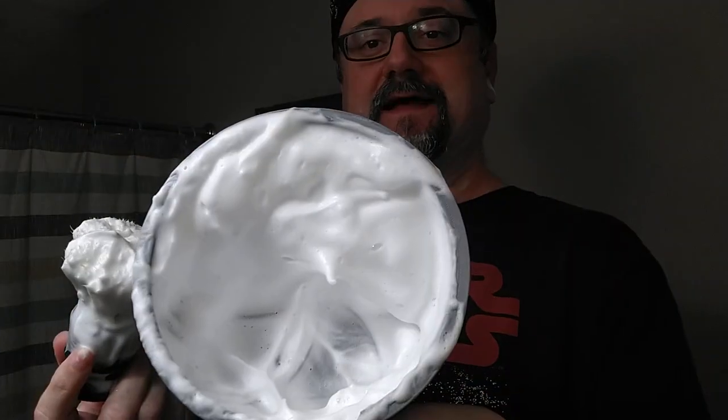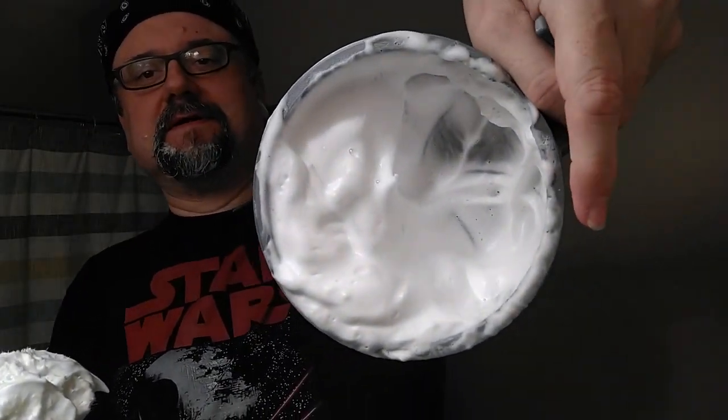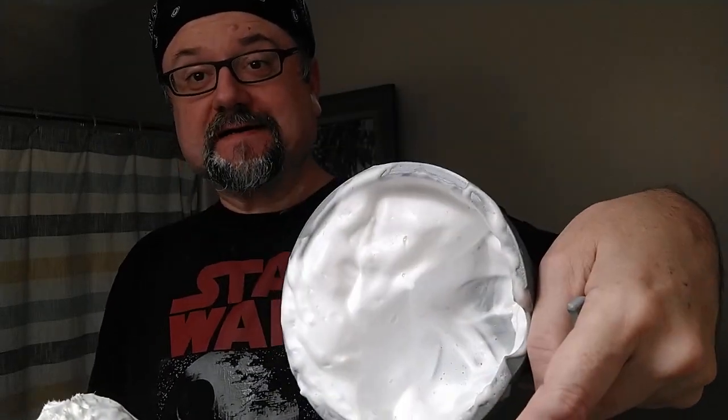I probably could have loaded for a lot less time. I've still got this much in the bowl. It's just, and this is concentrate. This stuff I could put on my brush and I would still need to water it down. And so this might be 20 passes of lather just sitting in the bowl right there.